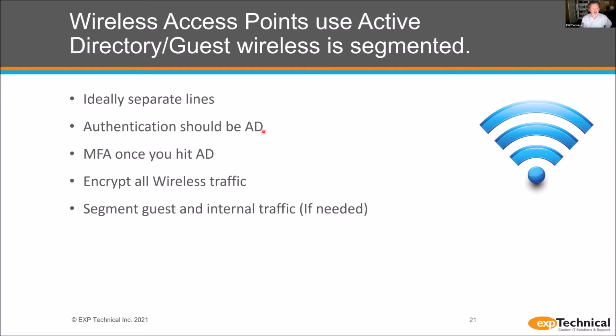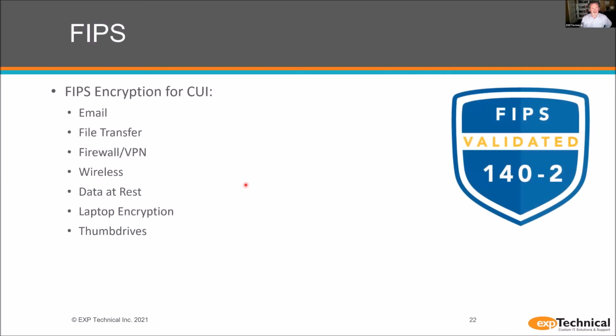And it should be Active Directory authentication, and you should MFA once you hit Active Directory, and you should encrypt all wireless traffic, needless to say, but make sure it's ideally FIPS level. And segment guest and internal traffic if you need guest access.